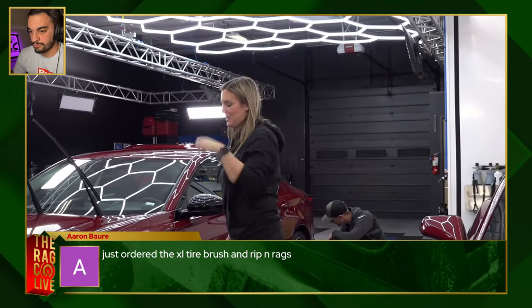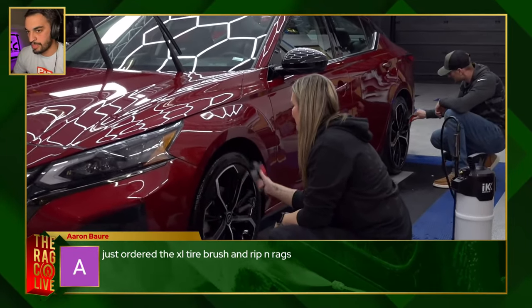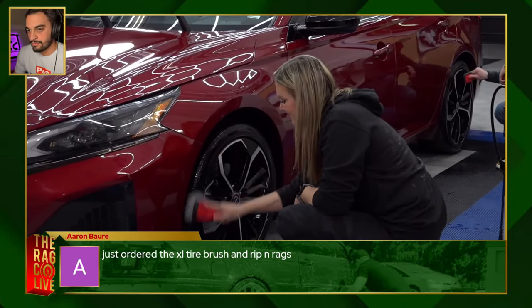Then we've got: just ordered the XL tire brush and ripping rags. Awesome. A lot of fender well questions. I'm going to have to give you one of these XL brushes before they sell out. I didn't know they were a thing. Yeah, no, people are going through them pretty quick.